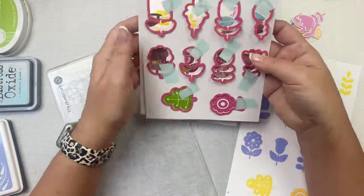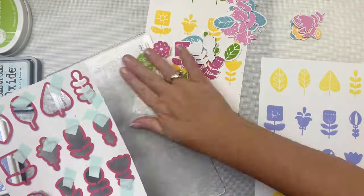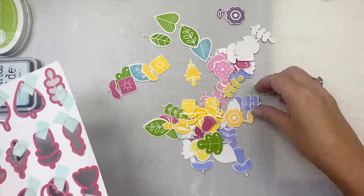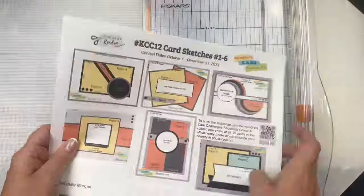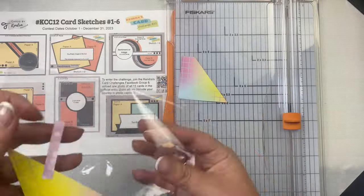Afterwards, I sorted all of the images by color so that I could easily select what images I wanted to use on each of the cards. Now, I did do this part off camera because otherwise this video would be well over an hour, but now I'll jump back to the part of cutting the layers for each of the sketches.